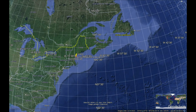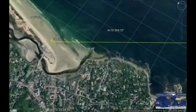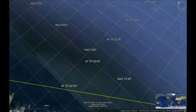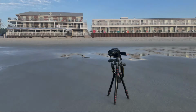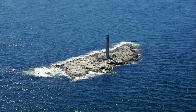This test comes from Ogunquit, Maine. The observer was located here on the beach. The target for the observation was the Boone Island Light, located here in the Atlantic Ocean. The distance between the two points was about 10.7 miles. The camera, or observation height, was a mere 3 feet off of the water. Here are a few images of the lighthouse.